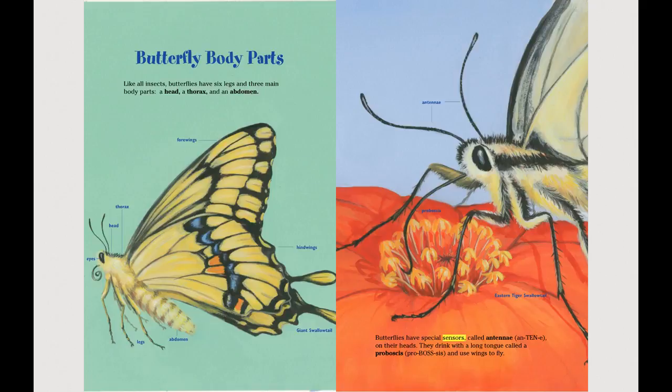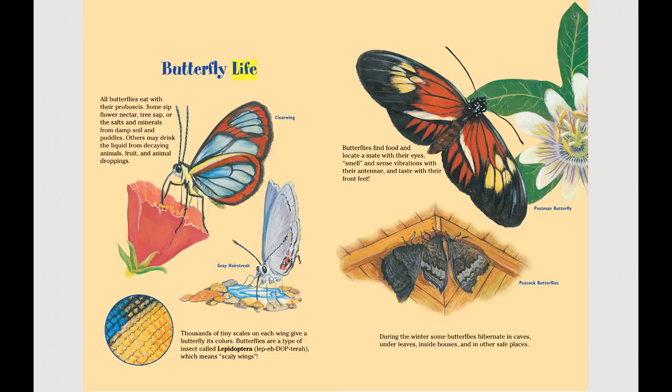Butterflies have special sensors called antenna on their heads. They drink with a long tongue called a proboscis. And use wings to fly. Butterfly life. All butterflies eat with their proboscis. Some sip flower nectar, tree sap, or the salts and minerals from damp soil and puddles. Others may drink the liquid from decaying animals, fruit, and animal droppings.